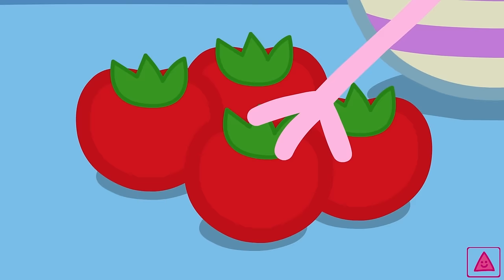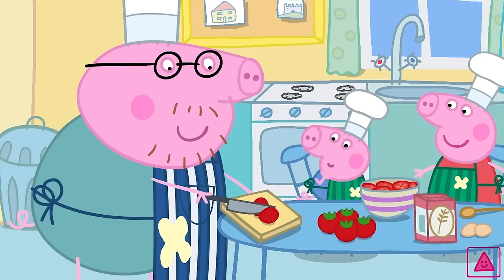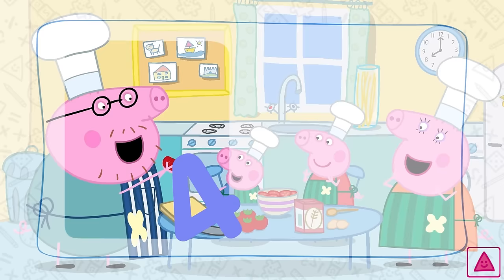Peppa and her family are making dinner in the kitchen. Daddy Pig is chopping tomatoes. There are 4 more to do. Can you spot the number 4? Have a look and see. Yes, there it is. The number 4. Can you say 4? Well done.